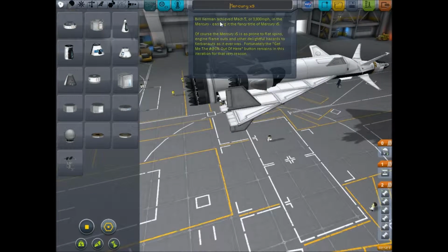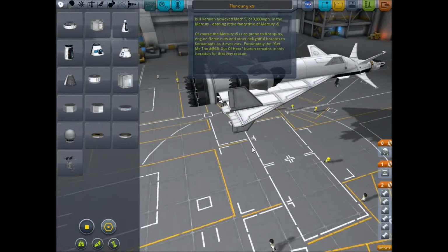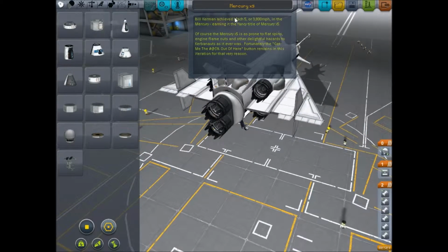Bill Kerman achieved Mach 5, or 3,800 miles per hour, in the Mercury, earning it the fancy title of the Mercury X5. Of course, the Mercury X5 is as prone to flat spins, engine flameouts, and other delightful hazards to Kerbonauts as it ever was. Fortunately, the get me the beep out of here button remains in this iteration for that very reason.